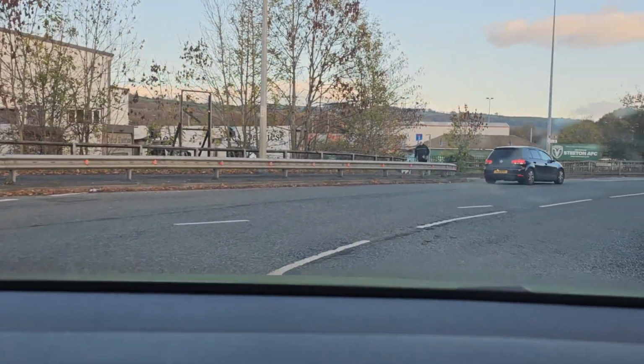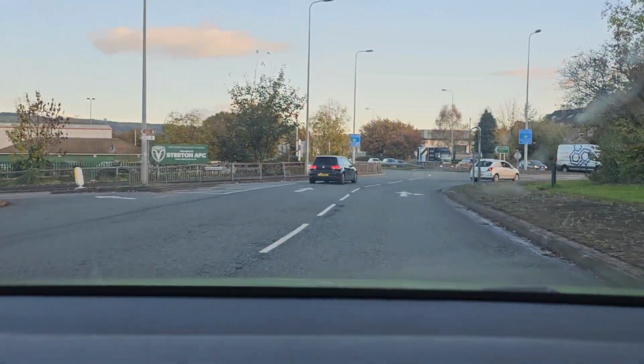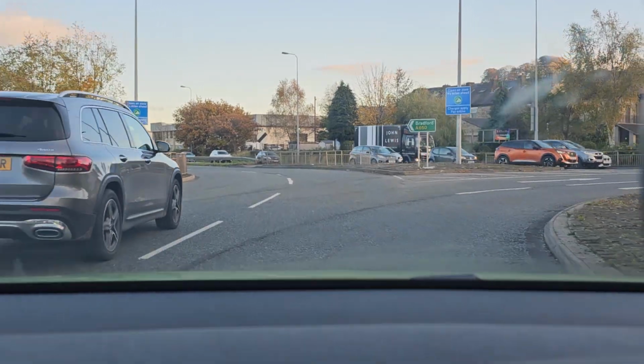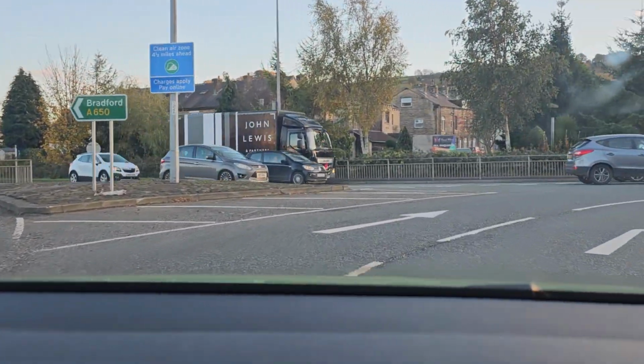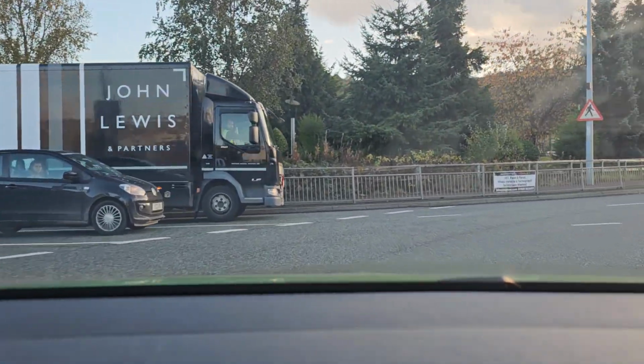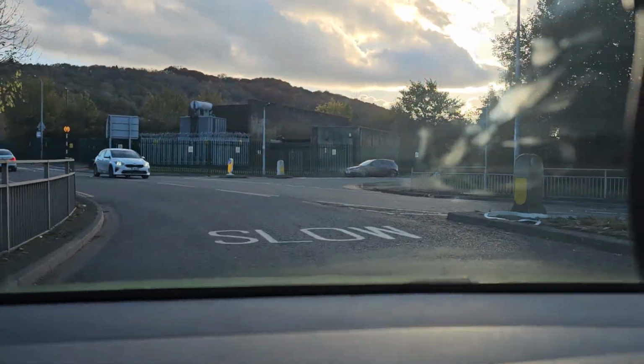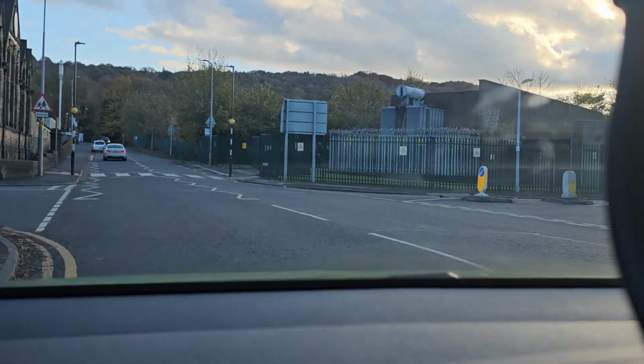Now, second gear in. At this point, you must indicate right. As you're going around, you check your left mirror, sweep in the left lane. Keep moving, please. Don't stop. There's your road here. The village. Very important place.